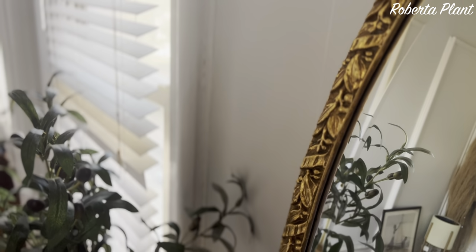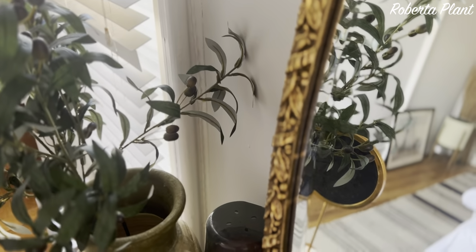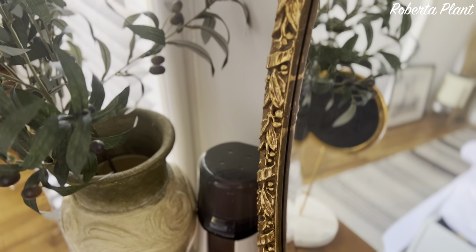I love that mirror. I still want that big old Anthropologie one to put over a mantle because it's gorgeous. But if I could find one at an antique shop without having to pay thousands or hundreds for it, I'll be more than happy to, right? So that is one of the gems I found. I was so happy to find it.